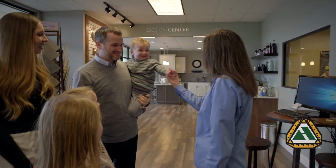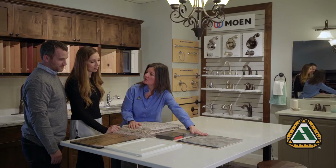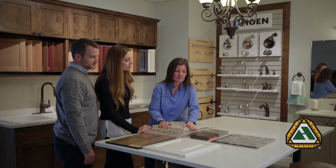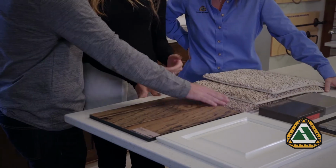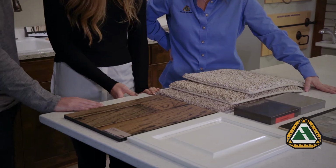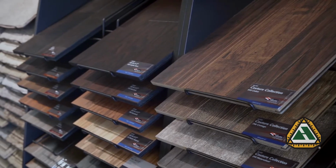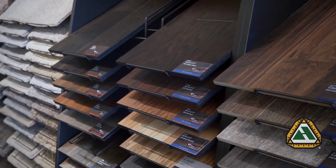an Adair home. You're going to be able to walk through our design centers and get the inspiration for your dream home. Our design centers are equipped with most of the options that are available for you to choose from. You're going to have an opportunity to look and feel many of our selections, like our granite, our quartz, our custom cabinets, tile, lighting fixtures, and plumbing fixtures. You're going to be able to see our quality.